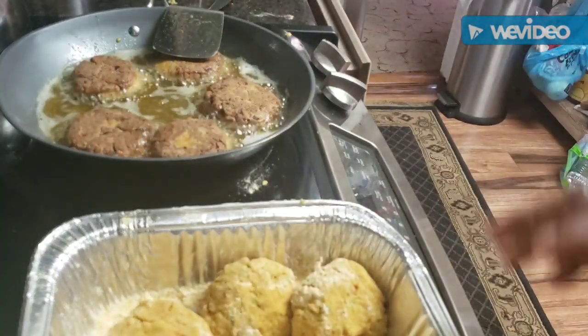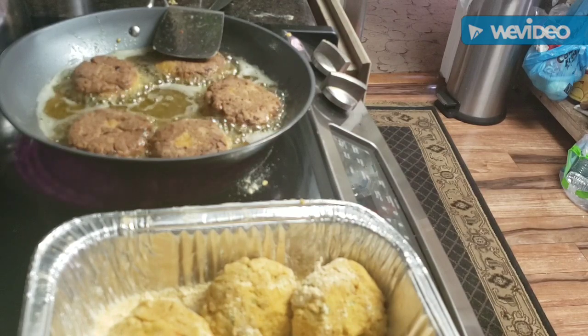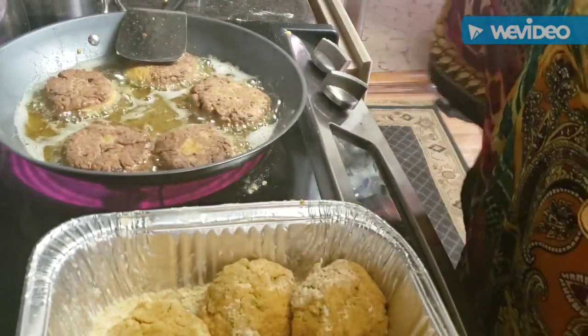Perfect, y'all. Perfect, perfect, perfect. So I got 10 of them, and they're going to be nice and cooked all the way through. 5 minutes on that first side, I'm going to do 5 minutes on this side. I think it is. Let's see.